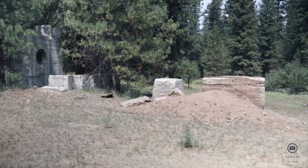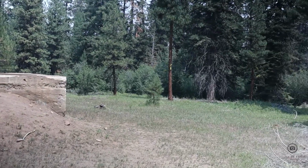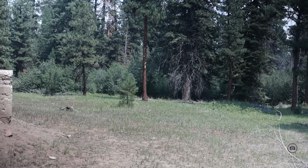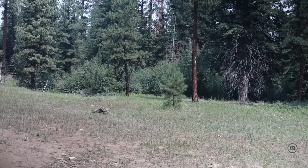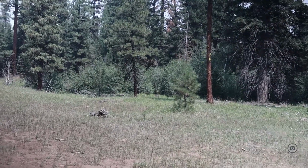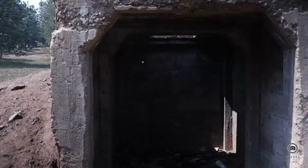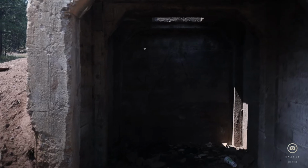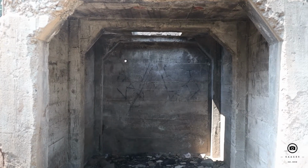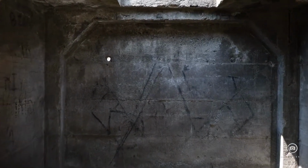So here is part of the foundation, the concrete foundation of the tube and kiln section, I believe. Inside this concrete little structure here, I think it came through the ceiling, and once you understand and see the layout, it makes sense. So I think there was a metal collection tub in here, or flask as they called it.